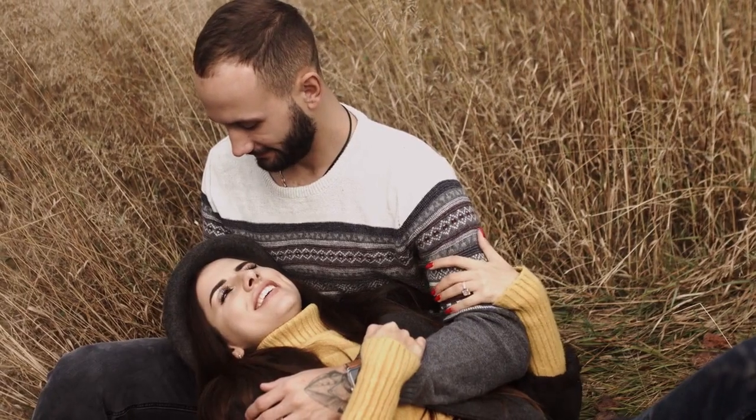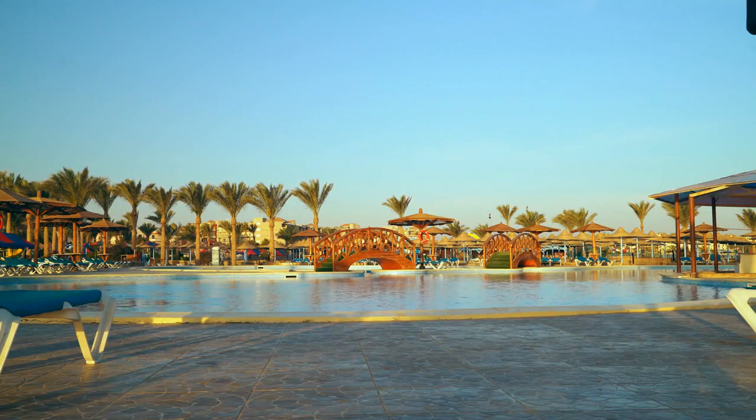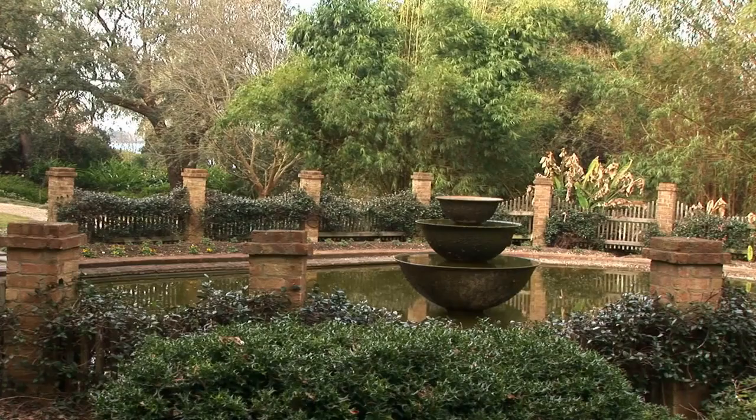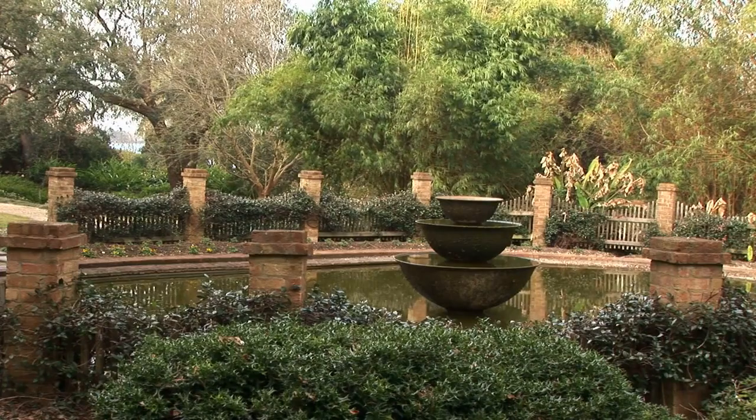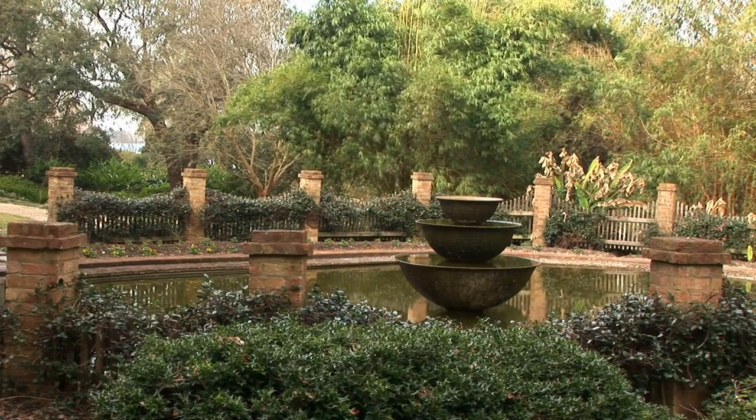Adding features. A side garden can be more than just a walkway. Incorporate features like benches or a small seating area, bird baths, or a water feature. Artistic elements like sculptures, mirrors, or a statement piece like a unique planter can become focal points.